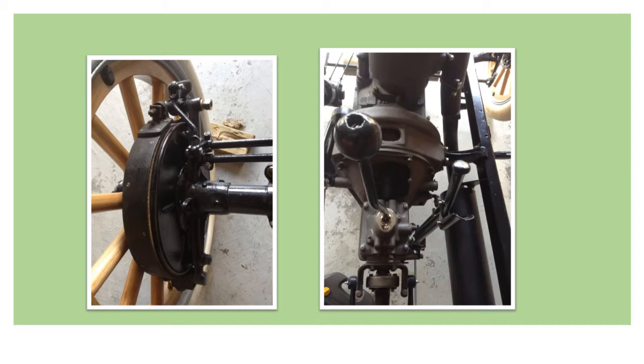The picture on the right is of the transmission that's been rebuilt and back in the frame. And you know that to the right, hanging down, is the original exhaust. And I have it on the car and it works just fine, which is pretty cool considering it's over 100 years old.